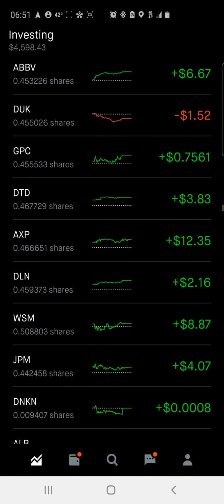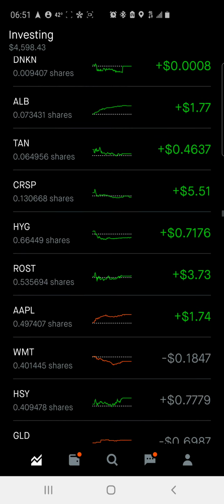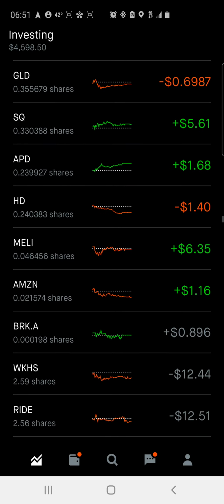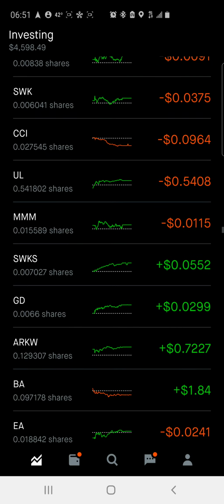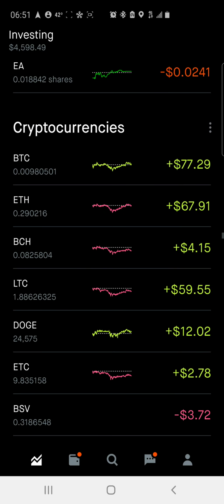And this should basically show people with smaller portfolios that it's possible to build a larger portfolio without deploying much cash. Like I said, I put in 28 grand, and you ain't got to put in that much. You can put in $28, it really don't matter.